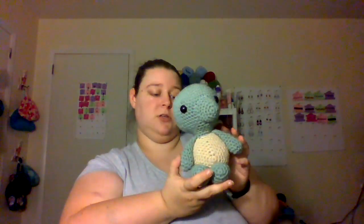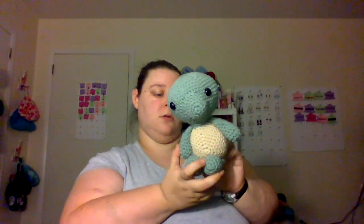So, the one on top is a little turtle I made. This pattern is by Katie, Katie Dids Crafts. She's on Etsy. So yeah, he has a little tail. But yeah, he is for the donations. Mom tried to claim them as always.